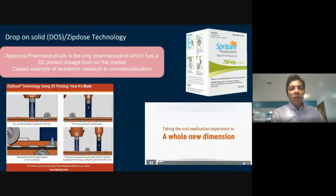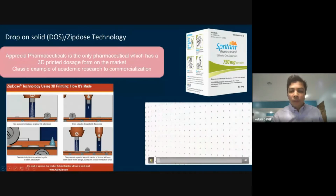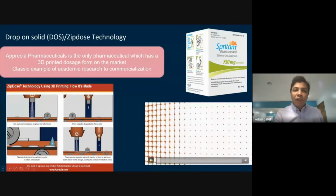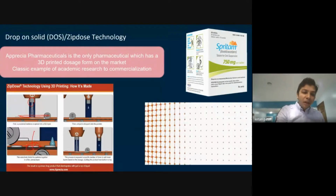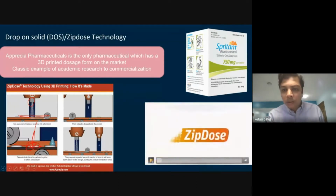Now, drop on solid or ZipDose technology. I'll just run the video. Spritam, as I said, is the first FDA approved product using 3D printing technology. The binder comes and the powder bed continuously makes one layer. The binder comes, another layer, one more time the binder comes, a third layer, and that's how it turns into a very porous tablet. So you can see this video. I hope it is streaming.